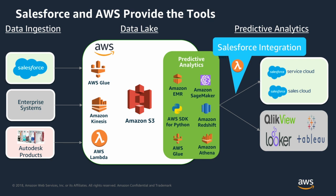The second part is the predictive analytics, in the green box on the slide. We use Amazon EMR or Glue to do compute, transformation, and ETL processing of the data. We use Athena, Redshift, or RDS to expose the data into tables so that our downstream users, business analysts, data analysts, and data scientists can easily query the data. And we use Amazon SageMaker, or Python running on EMR, to deploy and run the machine learning models.